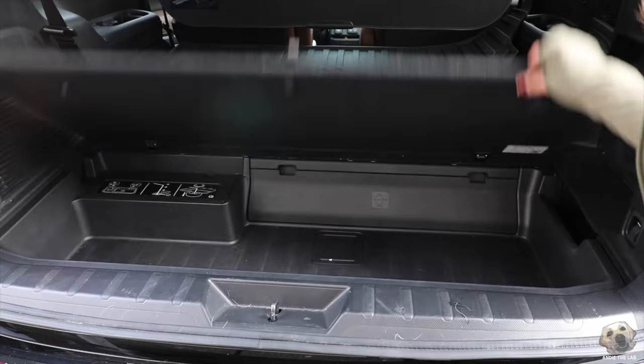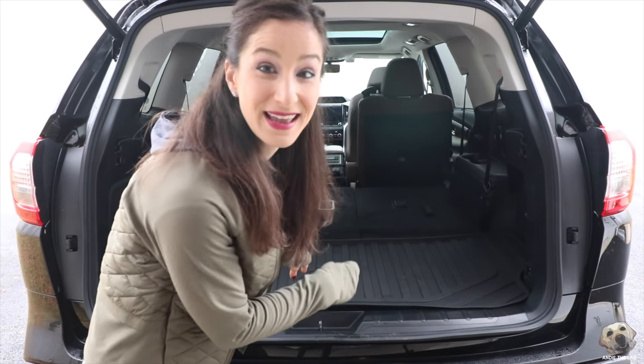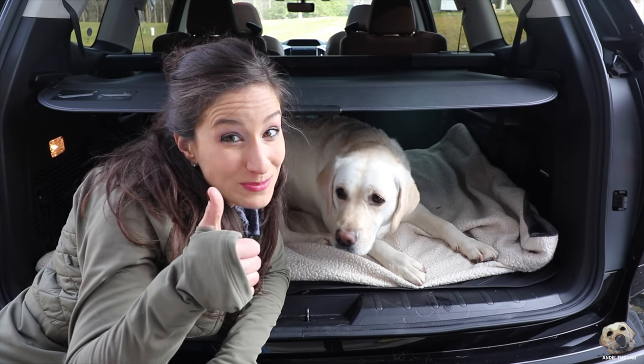You have secret storage under the floor. There's an all-weather cargo mat, and there's a cargo cover. It's tucked away underneath the storage. It connects behind the second row captain's chairs and extends all the way to the rear. Obviously, Andie fits back here with the third row down.